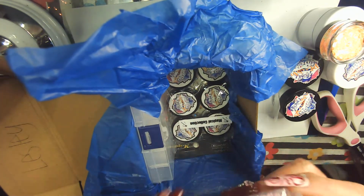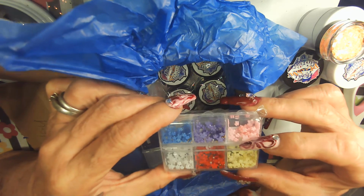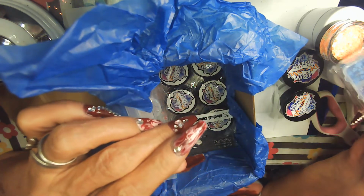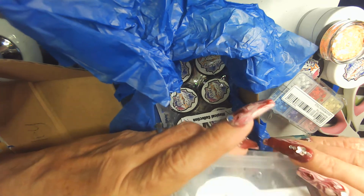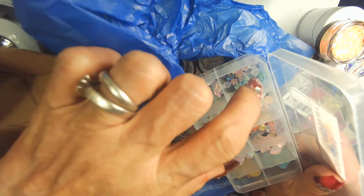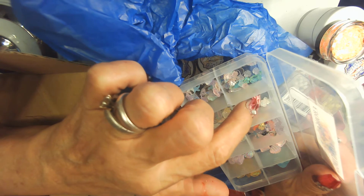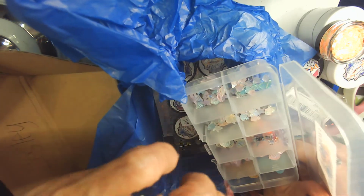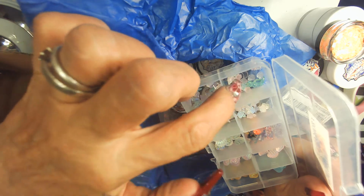Alright, let's see. And then we have some flowers. We have pink, purple, red, white, and blue. They're cute. And then we have a box here. There's a whole bunch of little things. Oh, cool. What do we have? Seashells, starfish, roses, some moons and stars, a whole bunch of other little things. Oh, that's so cool. Some bows, seashell. These are pretty. Very, very pretty.